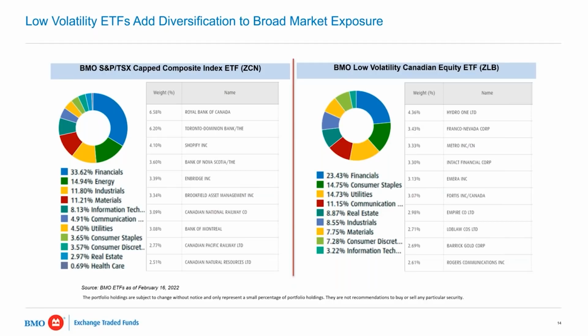But if we swing over to the low volatility, ZLB is the ticker. Well, one thing that I can conclude right away is that there's no energy at all in the low volatility, and there's only 7.75, let's call that 8%, in materials. So quite a difference there when you're doing the comparison. And again, our methodology is to screen by beta. And one thing that jumps out to me again is the Hydro One holding there, as we can see, the utility.